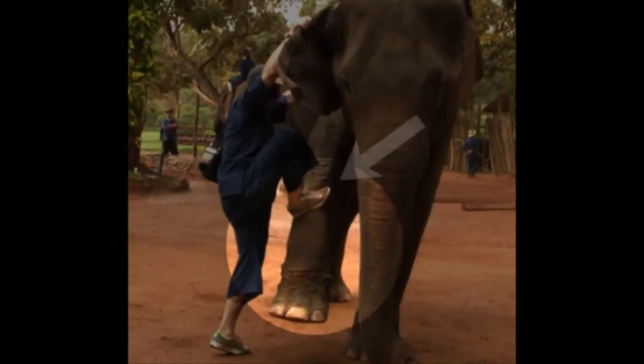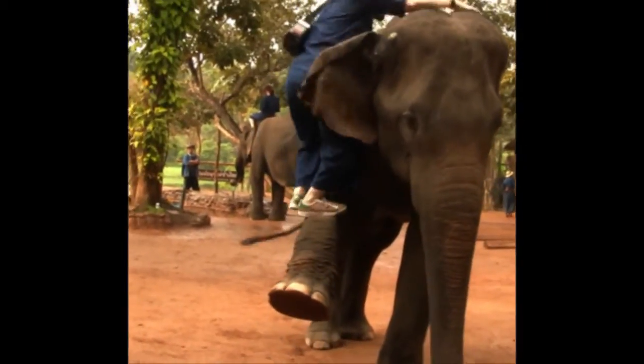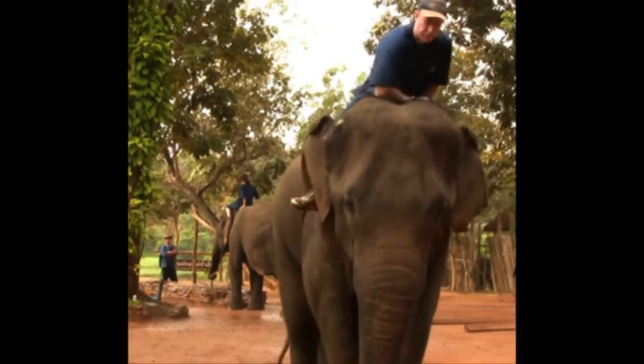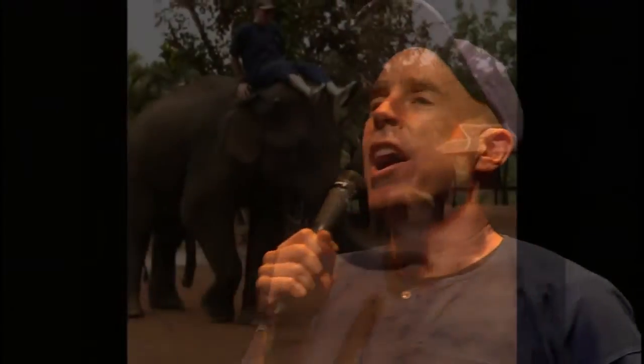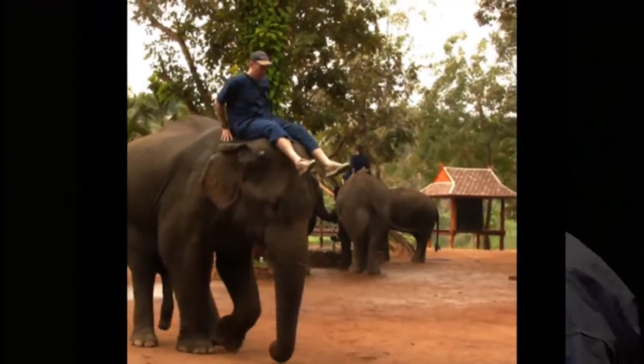Your elephant lifts his right foot. You put your right foot on the raised right knee. One, two, three, hop. You push down with your right foot. Your elephant boosts you up. Pull on the right ear and the right shoulder. Swing your left leg up and over. You are on an elephant. Congratulations. Here's a couple of other ways to get on and off an elephant.